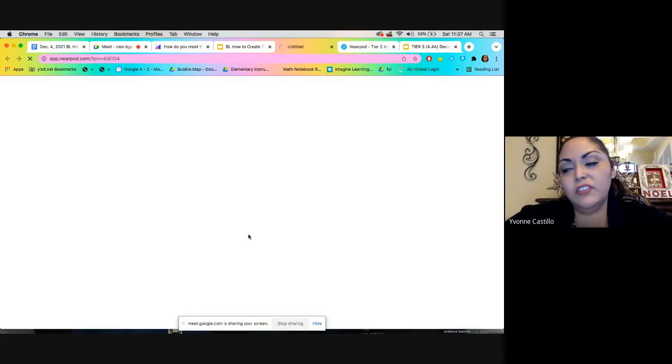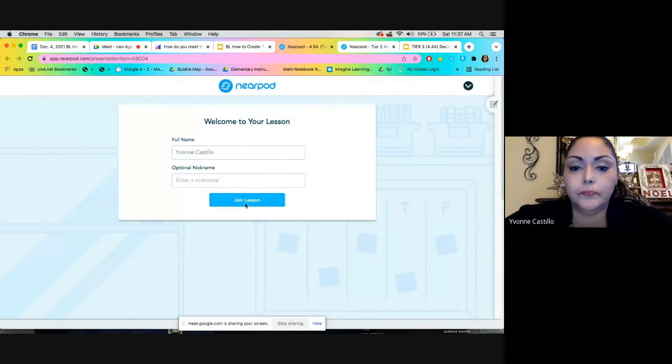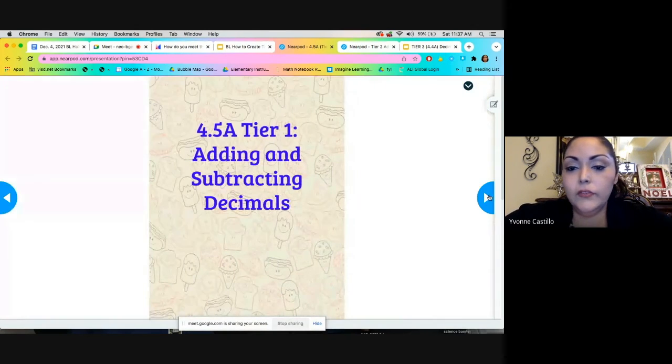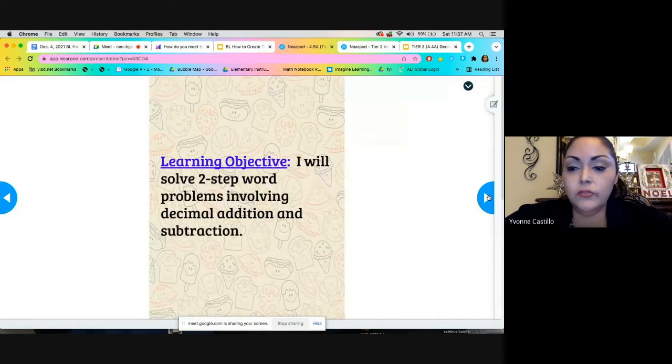So the tier one, these students, they're pretty strong. They're 85%, 90%, some might even be 100, but they need that little extra push. So this is two-step problems using decimals. And so this is the one I worked on. And so we have the objective, so the students know what they're doing.